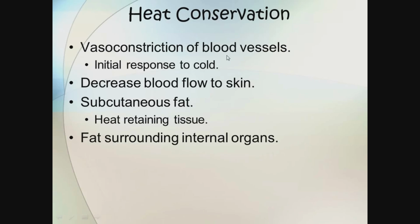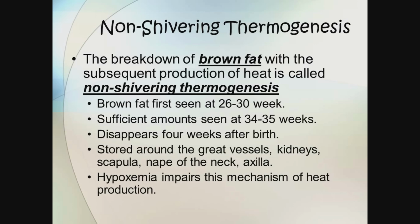Under ordinary conditions, we end up having vasoconstriction happening. That's why you end up having the horripilation, where you get the little goose bumps on your skin. It's due to that vasoconstriction of the blood vessels, which leads to a reduction in blood flow to the skin. In many cases, some of us have more than others, a lot of subcutaneous fat that surrounds the internal organs that helps maintain the heat of the core organs themselves.